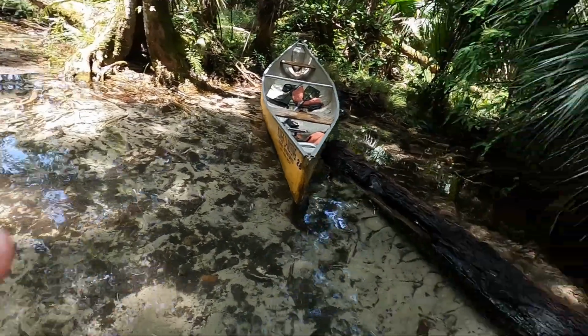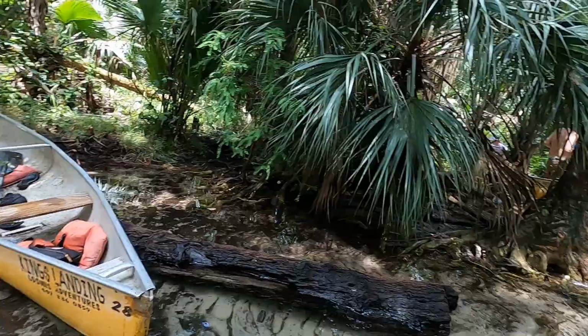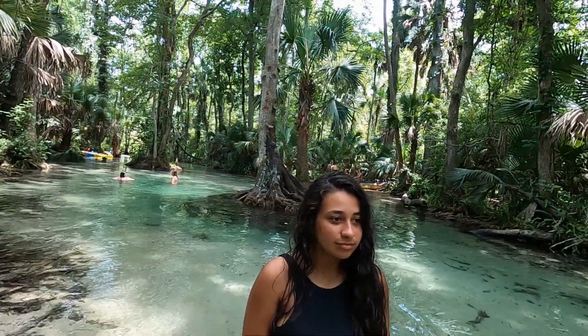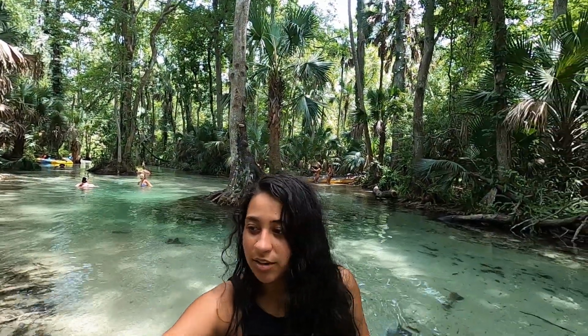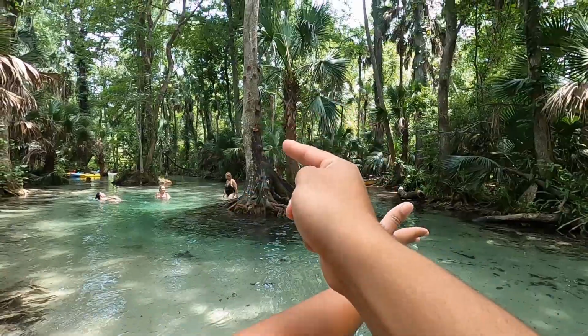Remember, you can just park your kayak, or not your kayak, this is a canoe, but you can just park your canoe anywhere. Whenever there's a shallow enough space with some sand, park it and swim. It's really nice. So let's go ahead and try this out.